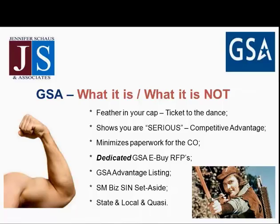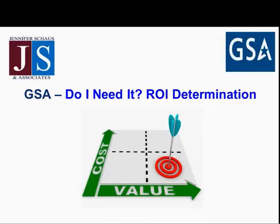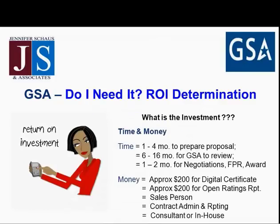Okay, so as you start to think about, is this something that I need? What are the risks? What are the rewards? Is it really going to be worth it? There's certainly, obviously, the big factors there, time and money. As far as timelines, if somebody is really dedicated and doesn't have any other distractions or is not running their business, you could probably get the proposal put together in about a month to 2 months.